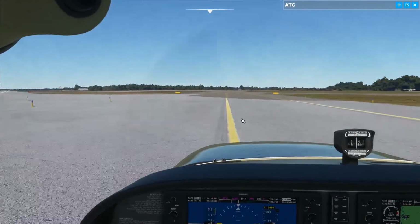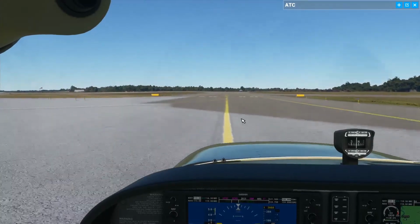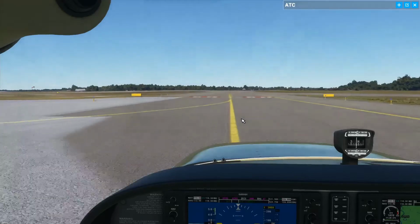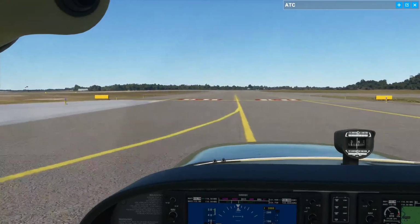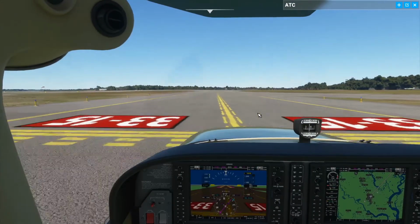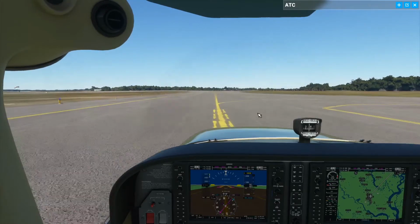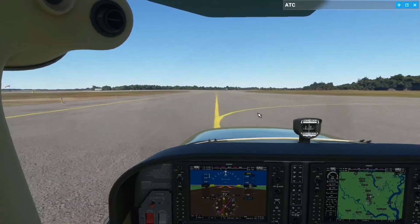Alright, we're just gonna park right in here. I just wish that, I know they have progressive taxi, but you gotta go to another menu for that, and I don't wanna do that. And where's the wind blowing? I might need, okay, no, I don't need to do any aileron corrections. All right, we'll just pull up right in here, and call it a day.